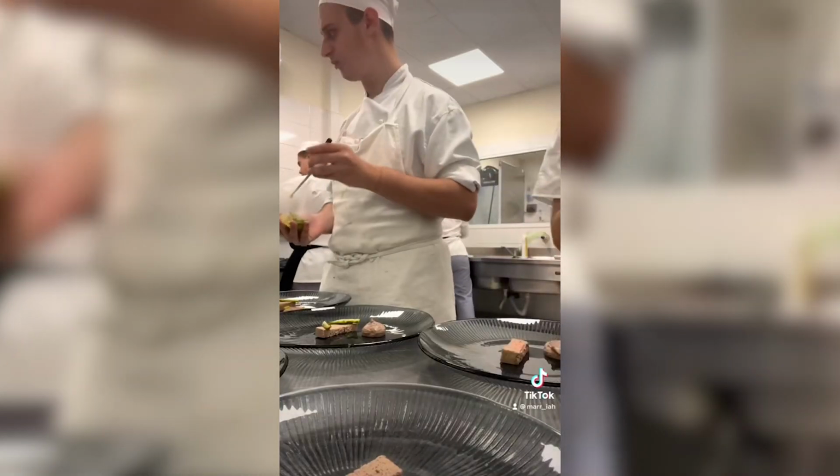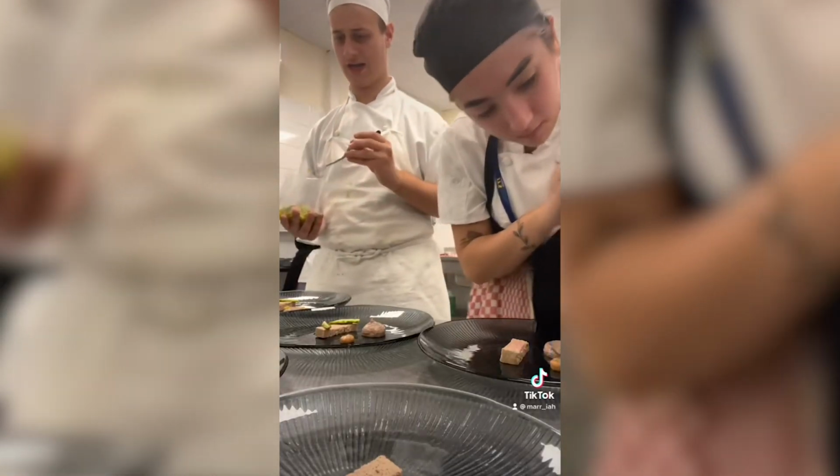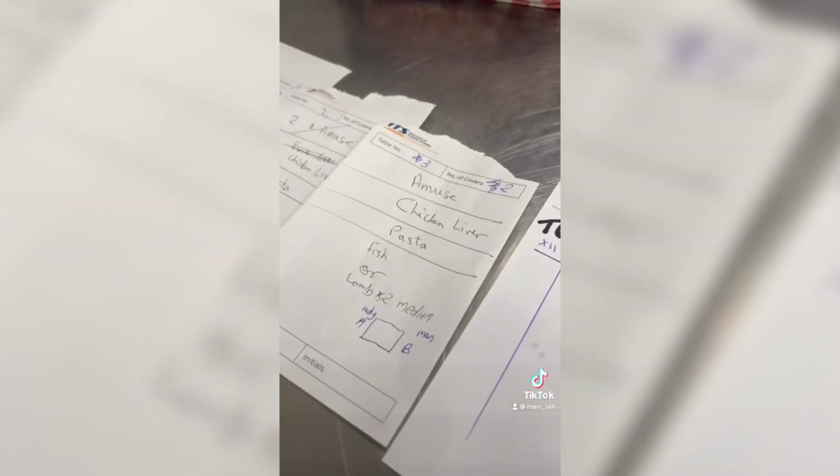And once all the preparation was done, it was time to begin service at around 7 p.m. Here I am alongside Craig pre-plating the cold starters, and then once the orders started coming in, we began cooking.